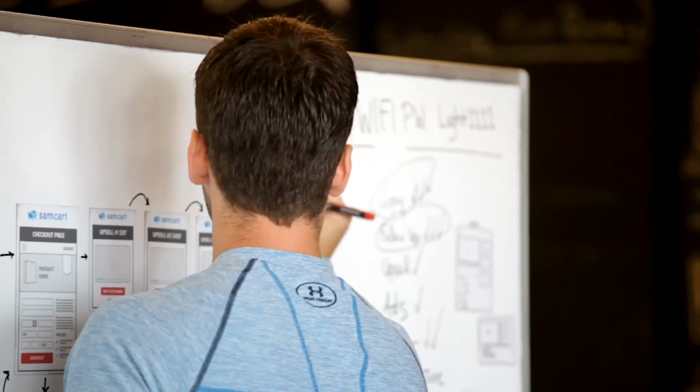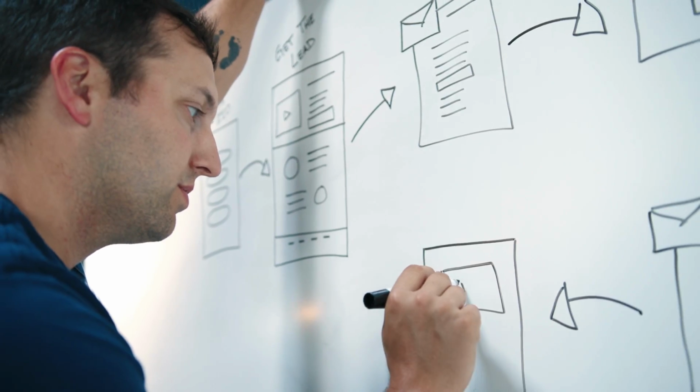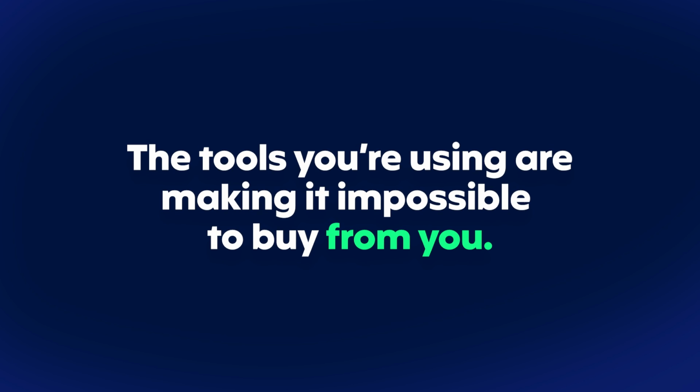And the host of tools we use to run our businesses rack up the costs and the headaches for both us and our teams. This is why you're struggling to scale your business up. This is why your sales aren't growing like they used to, or your ad campaigns aren't performing the way that you know they could. This is what's keeping you from hiring those extra hands to take more stuff off your plate. All these are part of the number one problem that is holding you back today. The tools you're using are making it impossible for your customers to buy from you.